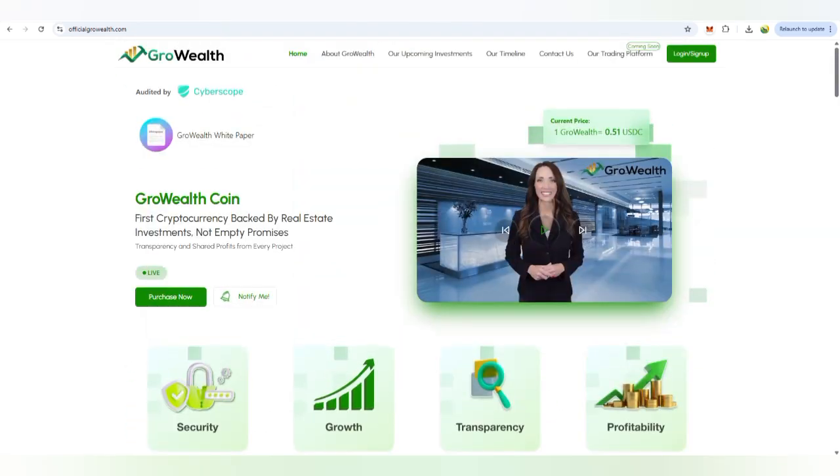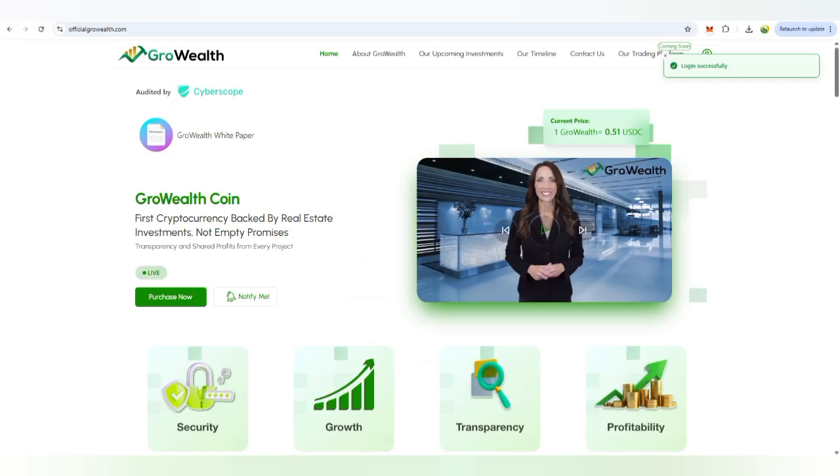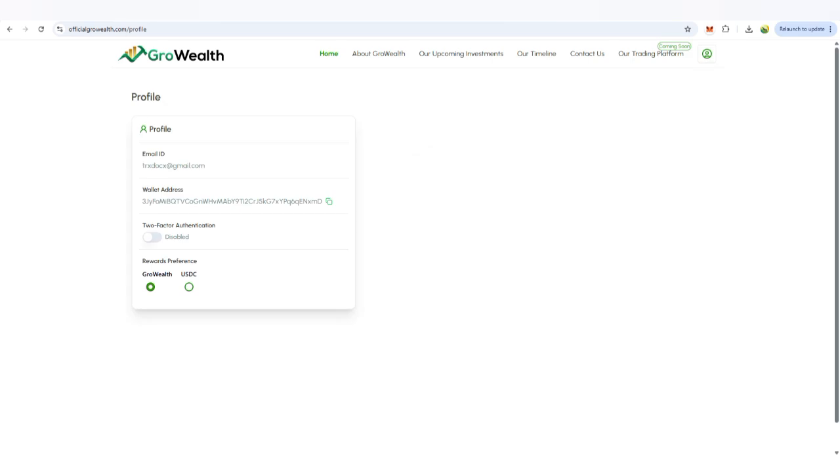First of all, you need to create an account here. For the account creation, you put in your name, your last name, your birth date, your email, and a password of 6 to 8 digits. After that, you can click on sign up and the account is created successfully. If you already have an account, you can log in. Once your account is created, you can check out your profile, click on this option, and there you can start your wallet address. If you want GroWealth token or USD, you can select it here.